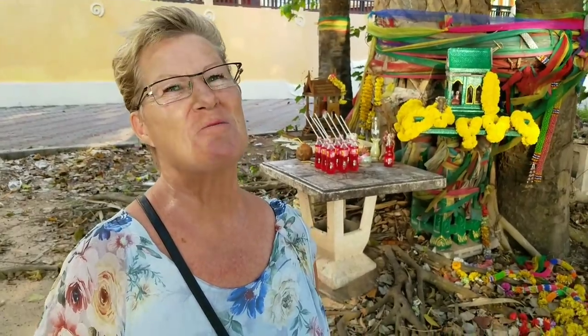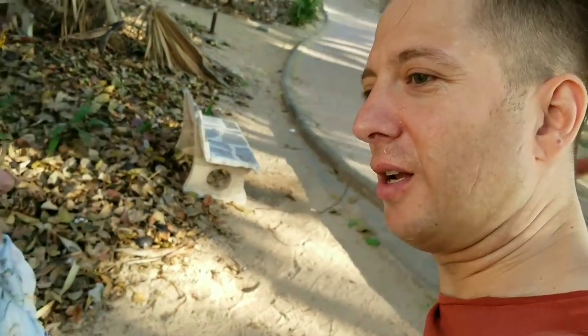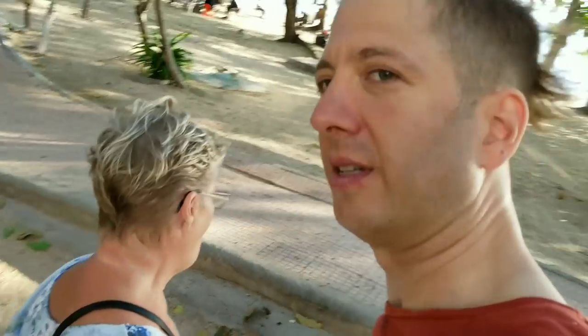Can I walk with you? I will go back to Jomtien, please. Okay, let's go back. Thank you. Okay, you can get on my back. Okay. I'll carry you. No, not really. I better not.